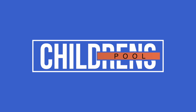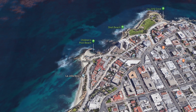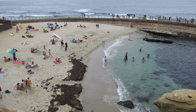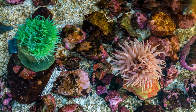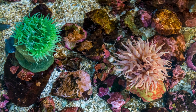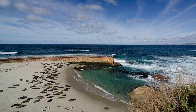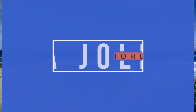Children's Pool and the tide pools in La Jolla. Now these aren't the largest beaches, but it's a great spot for the family. The Children's Pool is designed for a small, safe swimming area with lifeguards right there, and the tide pools are a great place to visit during a low tide. It's where you can actually go and touch starfish and sea anemones, but watch out, the whole coastline of La Jolla is a wildlife preserve, so you have to be respectful here.